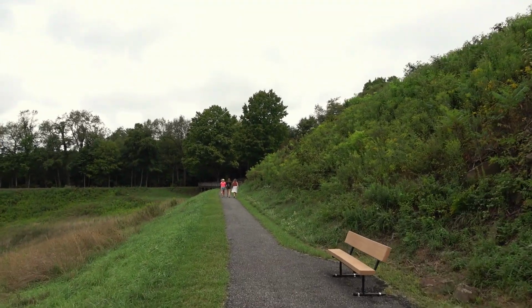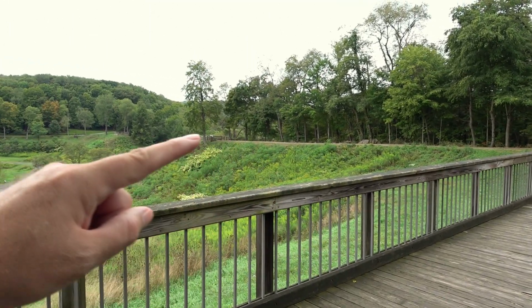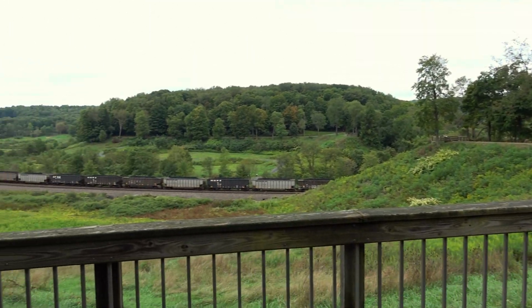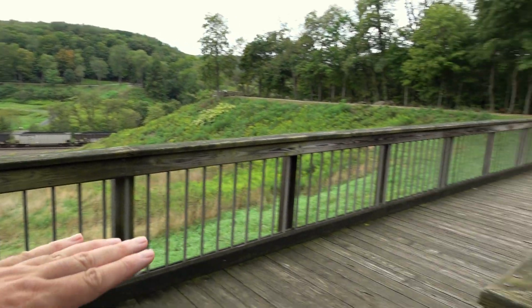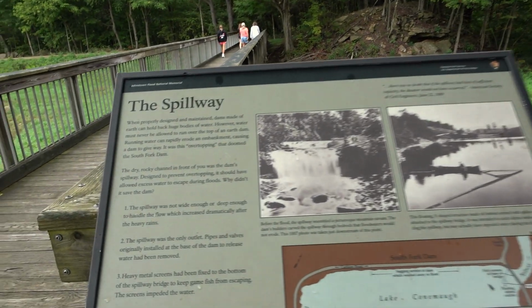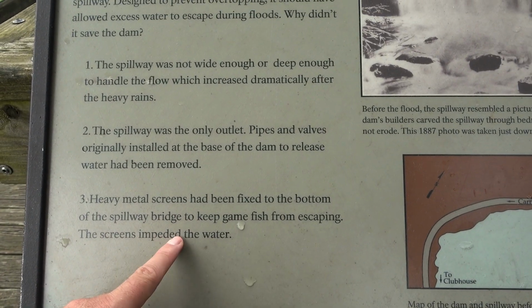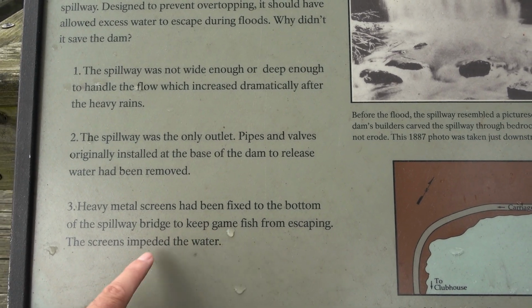You gotta catch up. So here we're at the spillway now for the lake. We're thinking right there's the dam, but all dammed lakes have a spillway to let the water come out. So it would flow out this way, out that way. But it talks about here how heavy metal screens had been fixed to the bottom of the spillway bridge to keep game fish from escaping.